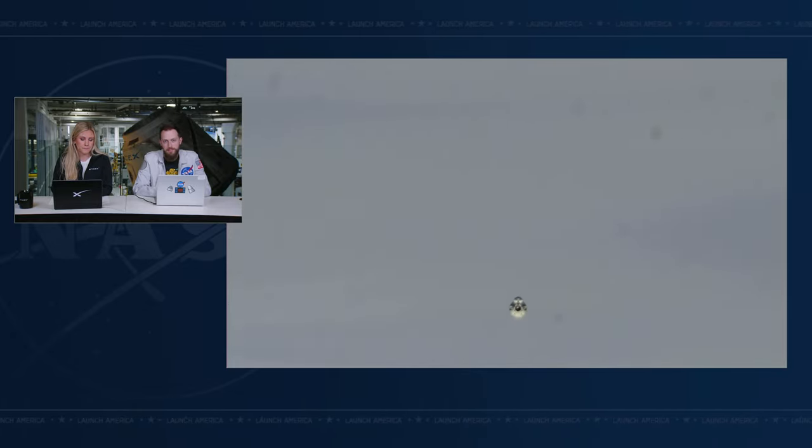Dragon, SpaceX, on the big loop, AI burn complete and nominal. As a reminder, you may now review the impulsive retreat recovery cue cards as desired.